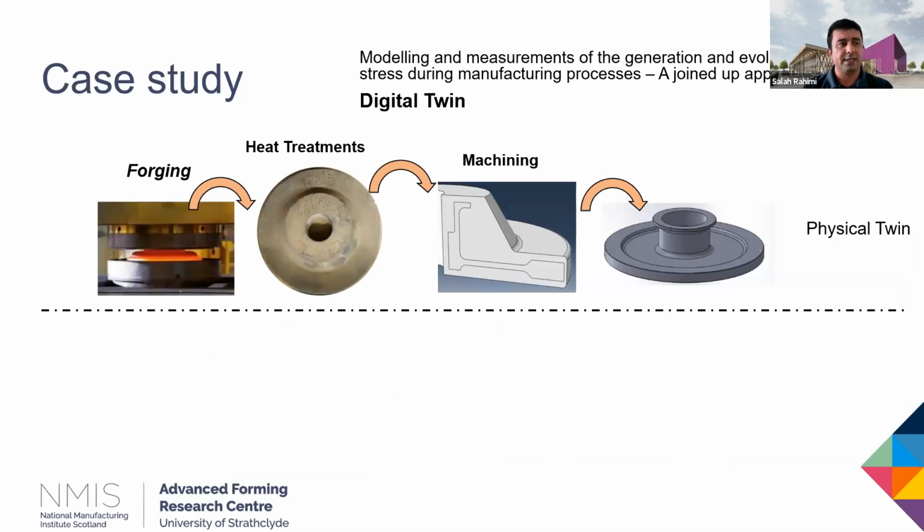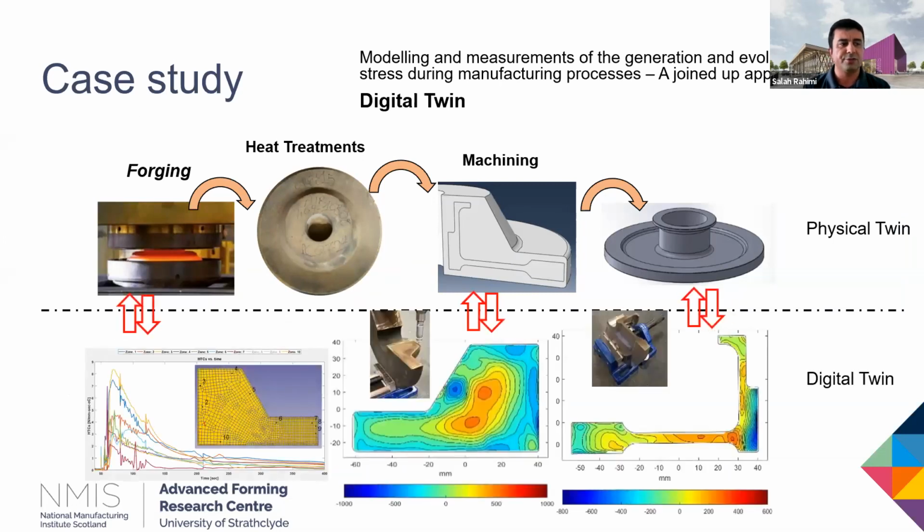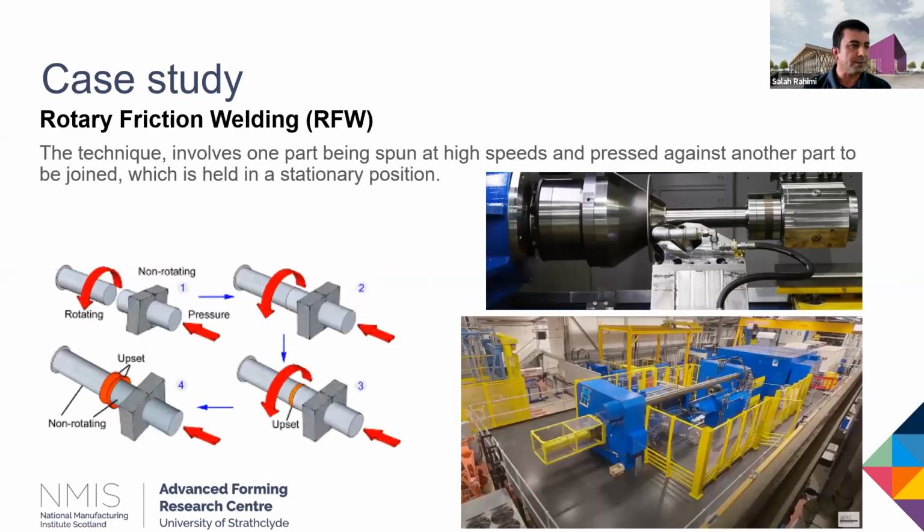So in the AFRC, we want to predict and model the generation and evolution of these stresses right from the beginning up to the final machined part and create a digital twin of these processes. Of course, at this stage, we are only able to simulate. Creation of digital twins requires artificial intelligence and decision making. However, that is part of our activities, especially when we have the FutureForge operational.